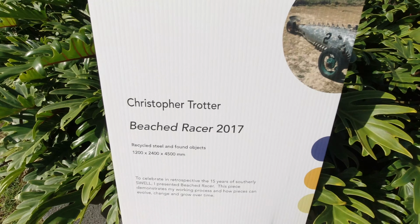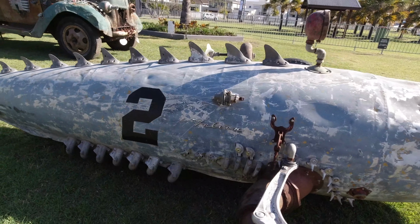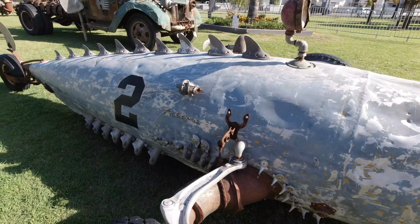So this is the Beach Racer. To celebrate in retrospect 15 years of Southerly Swell, I presented Beach Racer. The piece demonstrates my working process and how pieces can evolve, change and grow over time. Now, we think it's a cross between a whale meets a shark meets a crocodile. It's got the falcon on this side here.